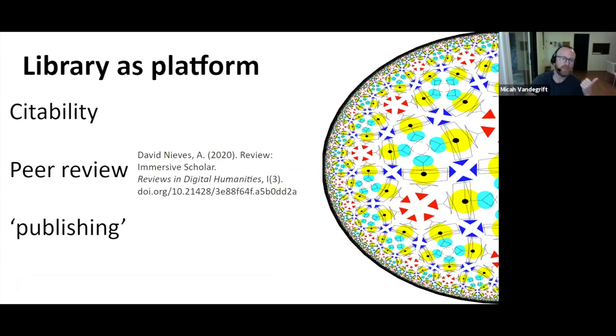So for us, citability was something that was really important, which was a reason that we decided to use the Open Science Framework. So all the products of the grant, including the projects, the content themselves, are citable with DOIs clearly indicated in online and scholarly venues as we share the work broadly.